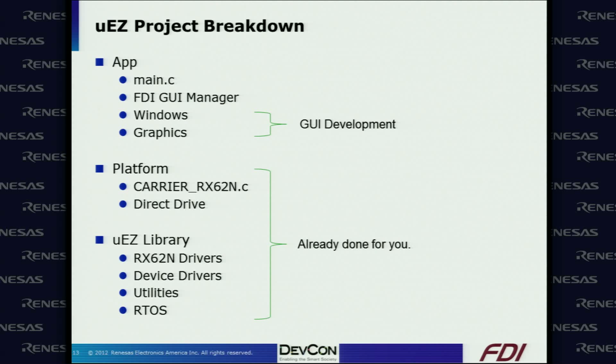We also have our platform, which is our hardware-specific setup. It's going to route all our different pins for us. It's going to set up our SD card file system, as well as LCD and touchscreen drivers. And it's also going to get our direct drive up and running for us. All we're going to be concerned with today is writing our windows and graphics.